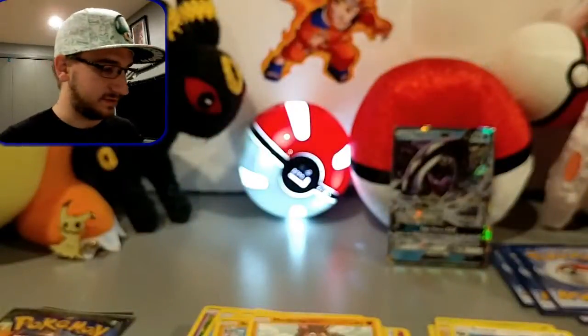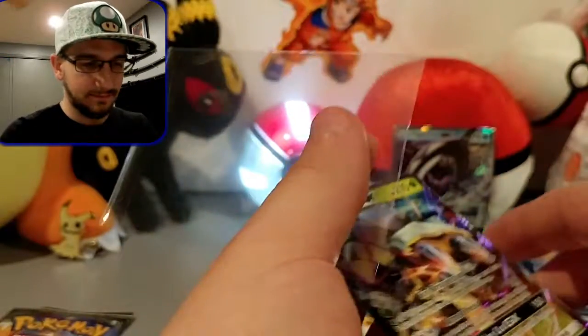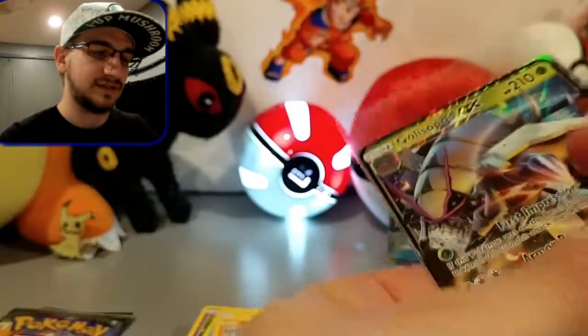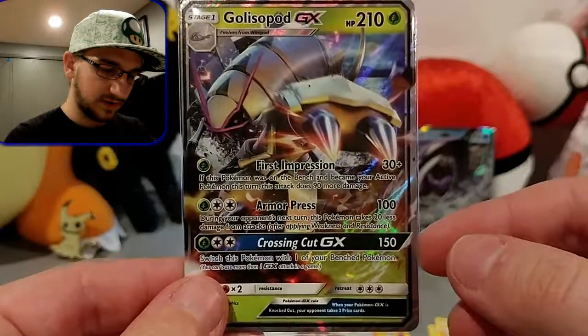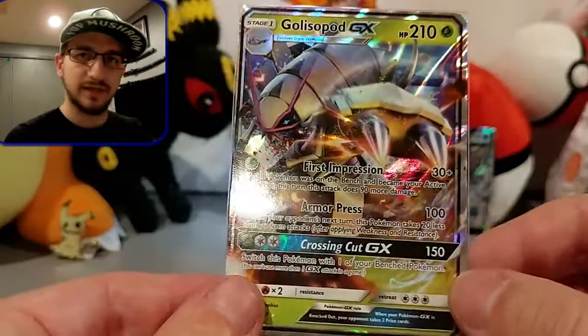So maybe that Ho-Oh doesn't have anything, or maybe it does. Never know. That's awesome. Two GXs in one Elite Trainer Box. And again, I think this is fairly common. Maybe not. I don't remember which ones.